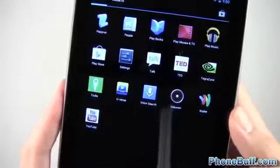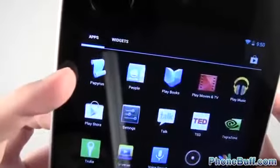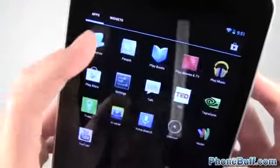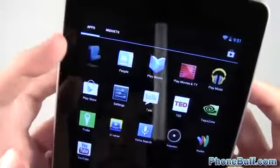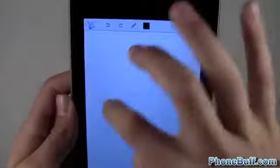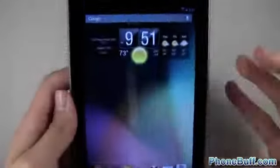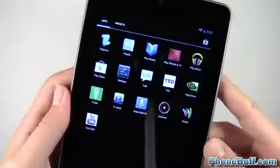What else? Google Wallet on here. I've never used it. I mean, I don't know how I'm going to use my tablet for that. But, oh, Papyrus. I did a video on that as well. It's not a note-taking app. It's more or less a little painting app, so you could draw things if you want. So that's pretty cool. I did a full-on review on that if you guys want to check that out.